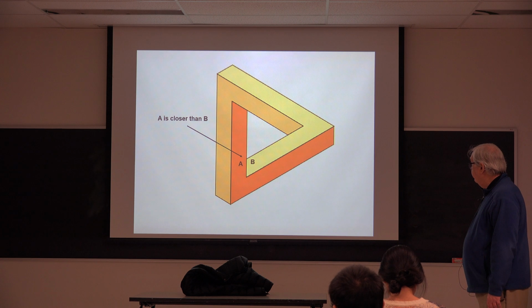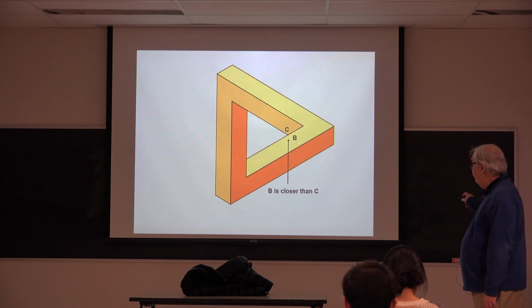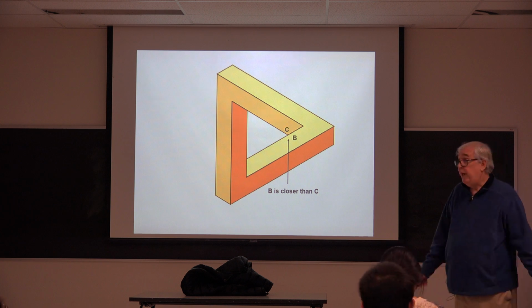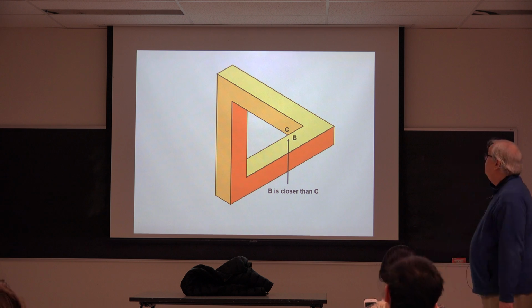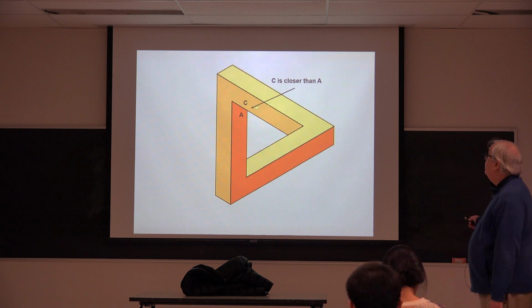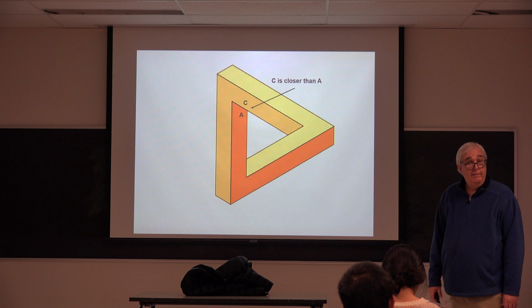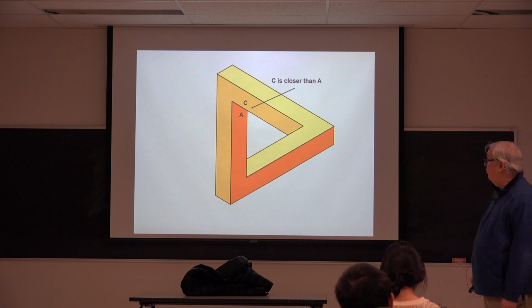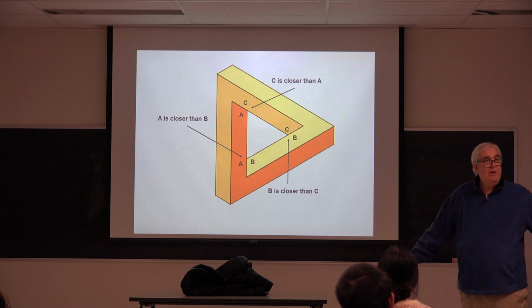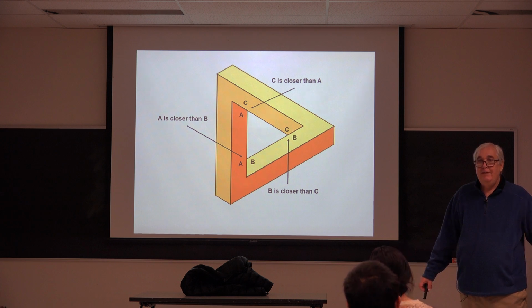All right, let's take the next one. This T-junction tells me that B is in front of C. You all agree with that? That T-junction tells me C is in front of A. Which, in other words, B is closer than C, C is closer than A, A is closer than B. That violates, there's a mathematical principle that this violates in spades. Anybody know the name for it? It's called transitivity.